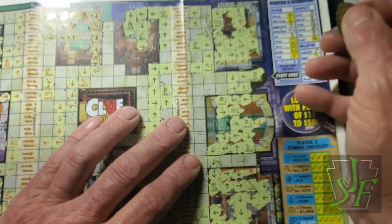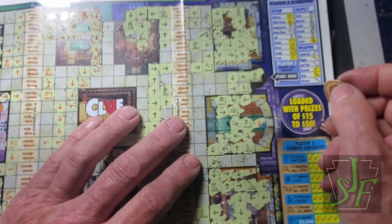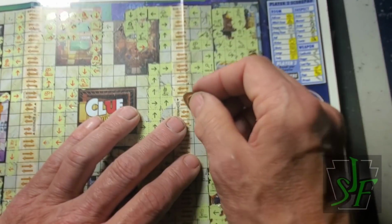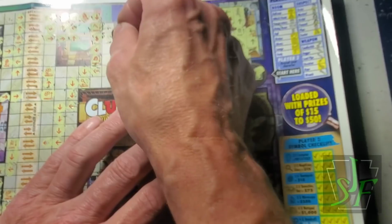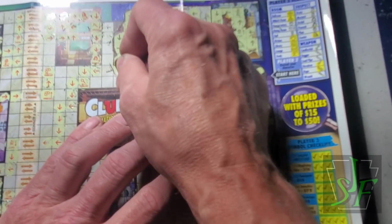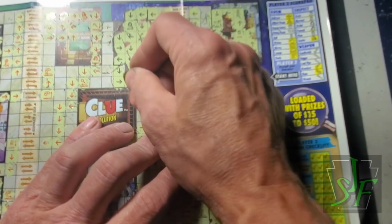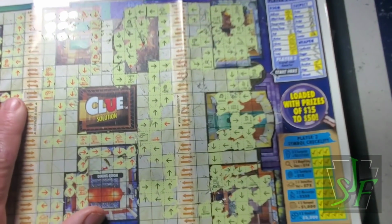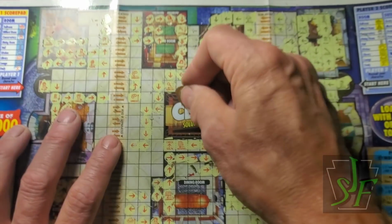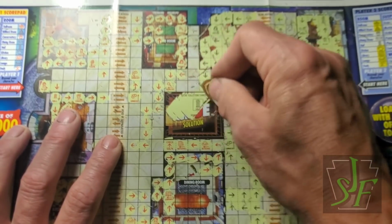Oh no, they turn white. They start out yellow and turn white. We need a revolver of the rope. Check solution. Well, we got to the solution now. We can see what the heck's going on. See if somebody won something.